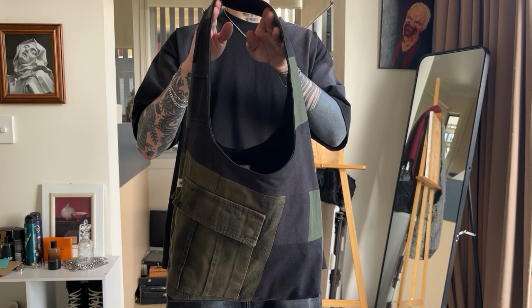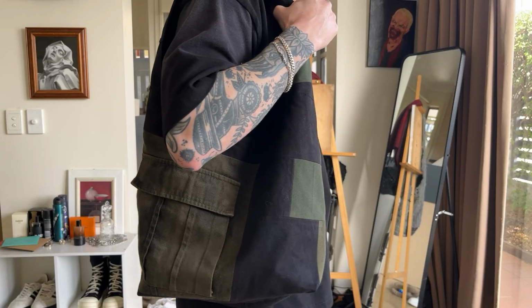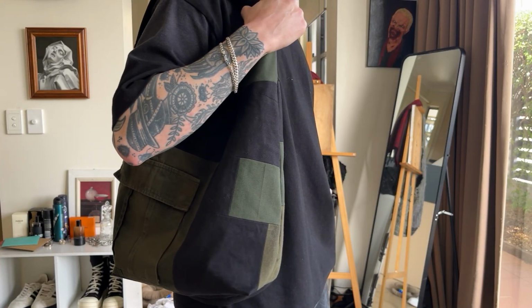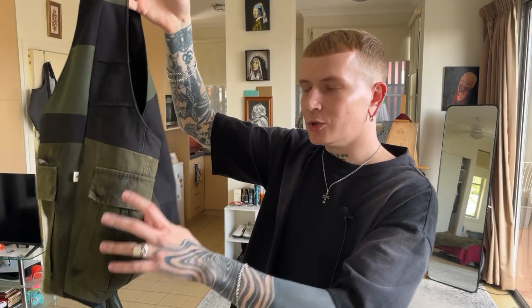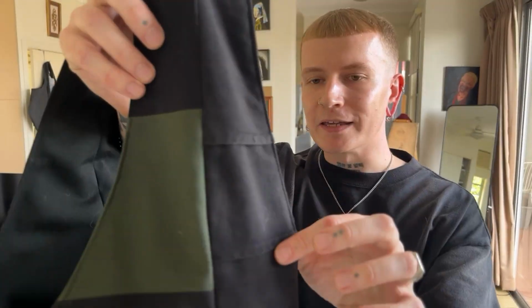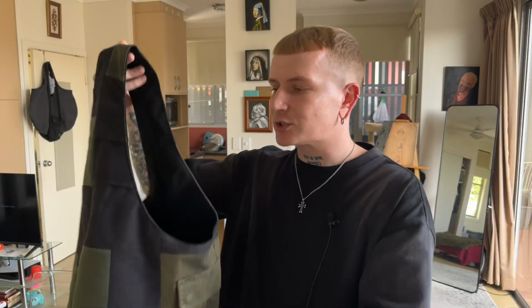Final bag, the one that almost didn't make the cut, the patchwork hobo. This is a combination of the shorts we started out with. It is on the smaller side, but overall I'm pretty happy with the finished design. 2 cargo pockets with snap button closure. Both of these are from the green shorts, while the black, see these little pleats on either side of the strap? They were the cargo pockets. I just wanted to use the folded material and create some texture in this design.